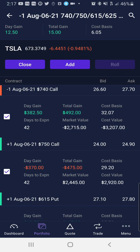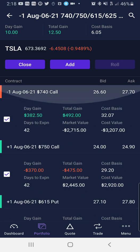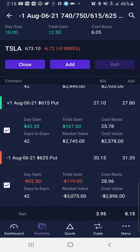Because remember, I'm looking at this entire thing. It's 4 different contracts, 2 calls and 2 puts, but it's essentially still just one position. This is considered one position, and with these 4 and the way that I structured it, this is called an iron Condor. It's 1 vertical call spread and 1 vertical put spread, and both of them I took credit for. So in other words, I sold them. I collected money. I sold it in the market.